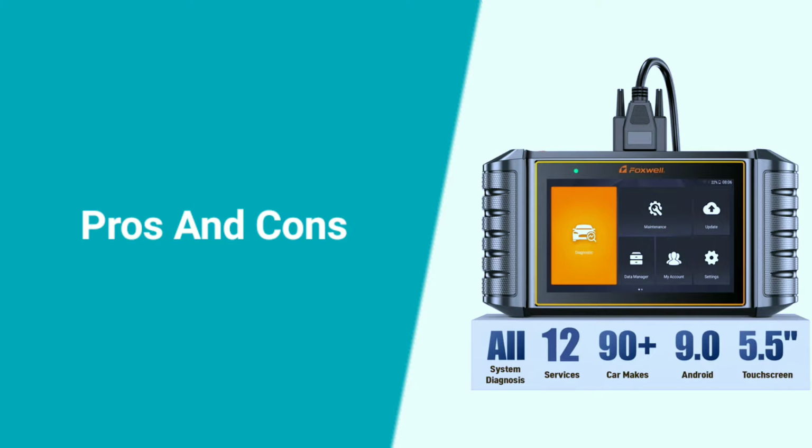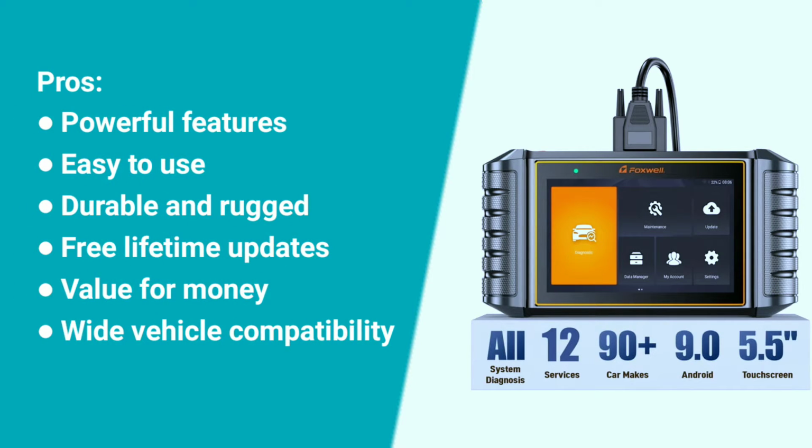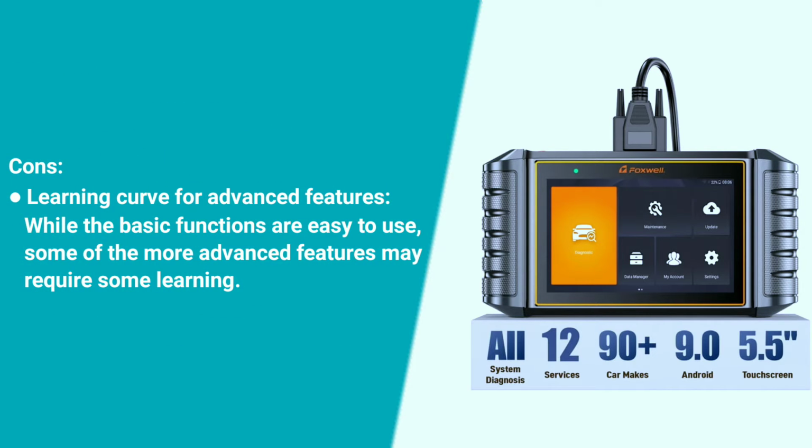Here are some pros and cons about the Foxwell NT726. Pros: powerful features, easy to use, durable and rugged, free lifetime updates, value for money, wide vehicle compatibility. Cons: learning curve for advanced features. While the basic functions are easy to use, some of the more advanced features may require some learning.